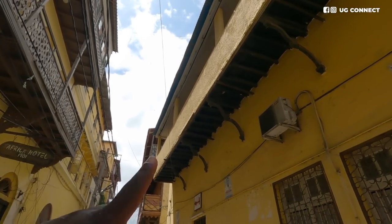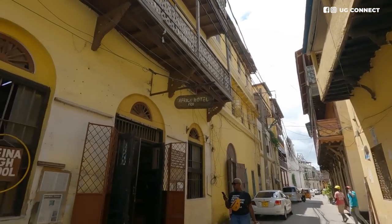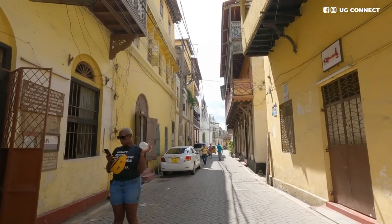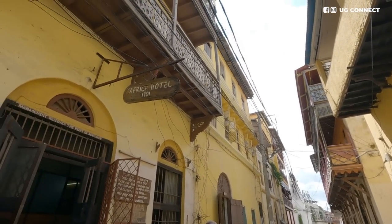Oh, so you mean even that wood I'm seeing there is that old? It's very old. I don't know how they were doing this, but these people are very knowledgeable. Imagine having a house that is going to remain for over 300 years. So this is the first hotel in East Africa.